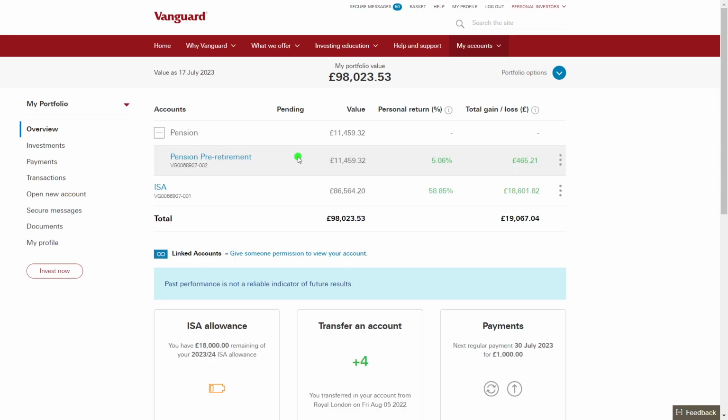So let's quickly go into the pension. This is just a small portfolio I've combined of my previous pensions from other jobs and put in one place so I can track them. This is fully invested in the S&P 500, which is VUSA. We'll be talking about that further when we go into the ISA, but you can see it has gained about £465. So that is quite nice. Obviously it's up, but the main thing is I actually know where it is. So when I need it in the future, I won't lose it. So that's the main thing.